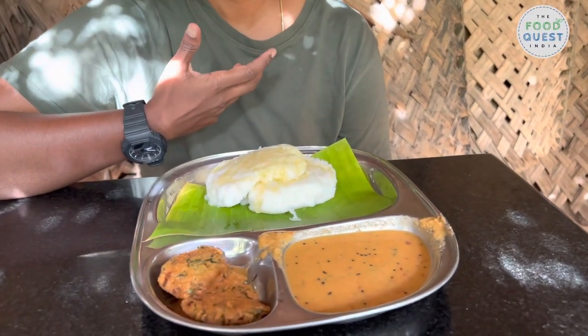Halli Hatti, which is in Siddhartha Nagar of Mysore. This restaurant is village themed. We are here to try their authentic Chiblu idli, which is idli steamed in their bamboo cups.